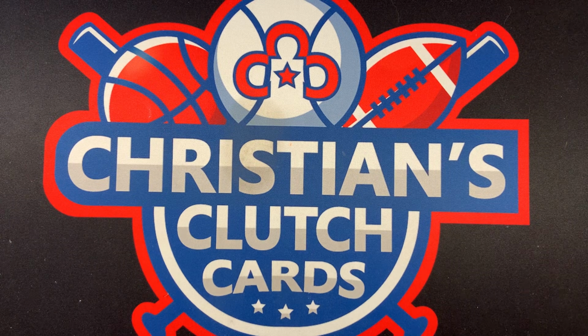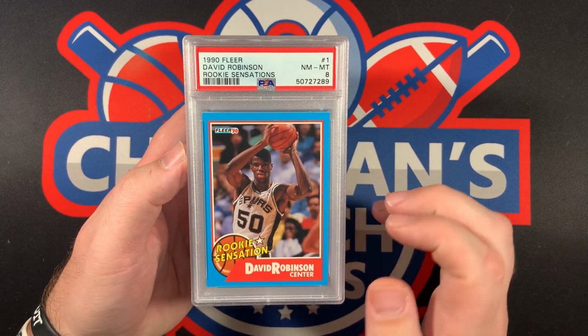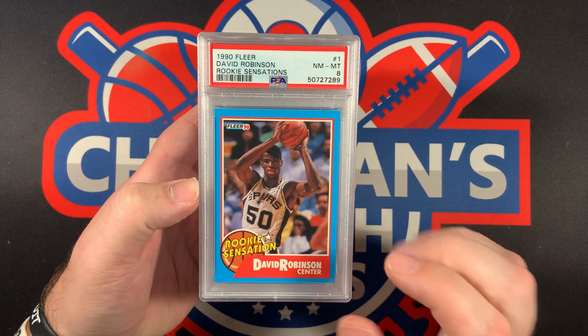Today we're going to do part 2 of our consignment reveal. Last time in part 1 we did basically modern era cards. Today we're going to get into the vintage that we'll be consigning, and we'll start off by showing off some basketball. This is kind of the 90s vintage, the newer vintage, I guess. We're going to start off with 1990 Fleer and then move into 1988 Fleer that we have some PSA slabs for. So let's start off with this one.